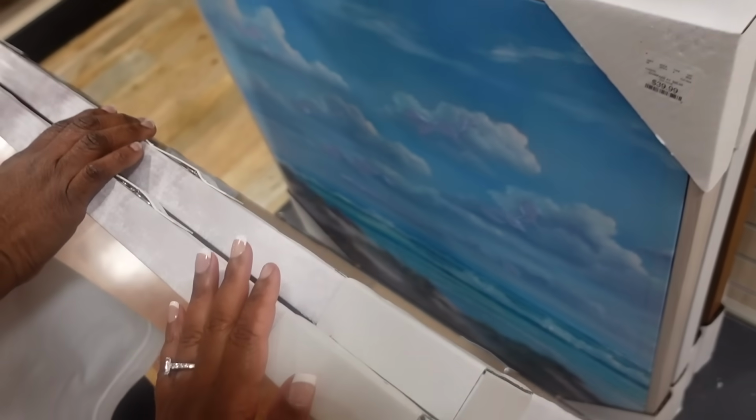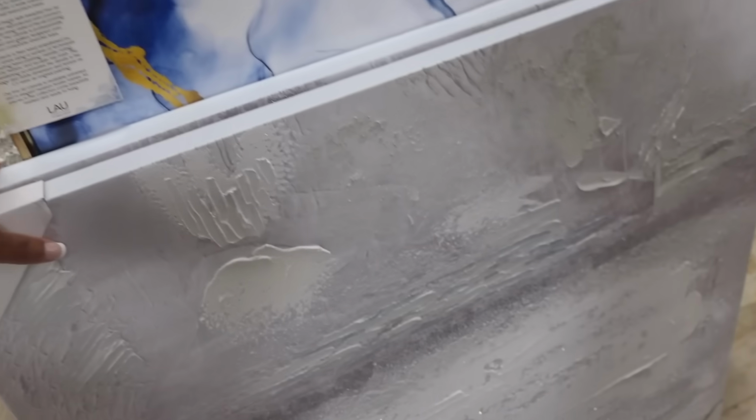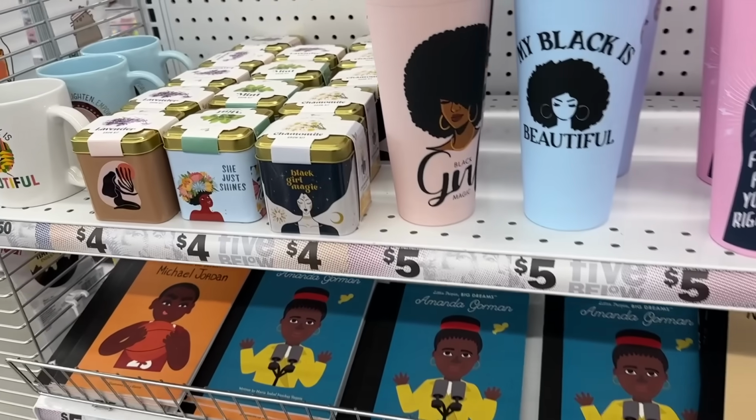Something blue. Oh yeah, that's pretty. It's like, I don't have nowhere to put some damn canvas and some paint. That's all they do. I'm in Five Below, right?